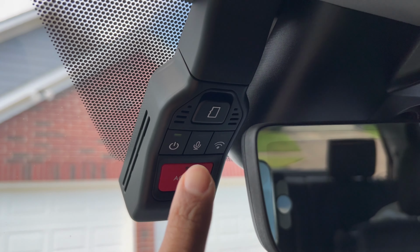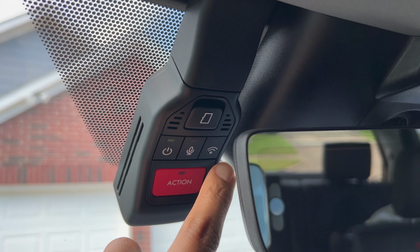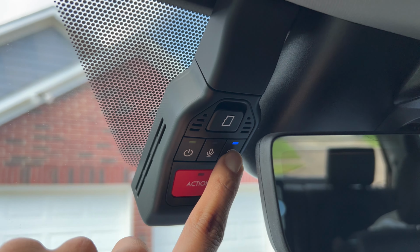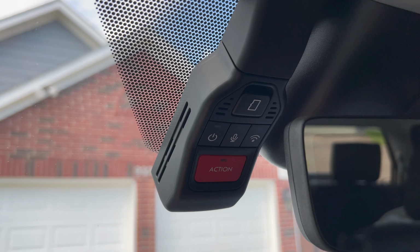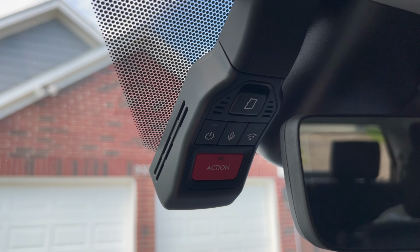Kind of show you here, the mic is always on, by the way, but you can put it on mute. Whenever you do want to connect your phone to the app, you will hold this button down here, and you'll hear that beep. Then you go to your settings, go to your Wi-Fi, connect to it, and then it will say no internet connection.